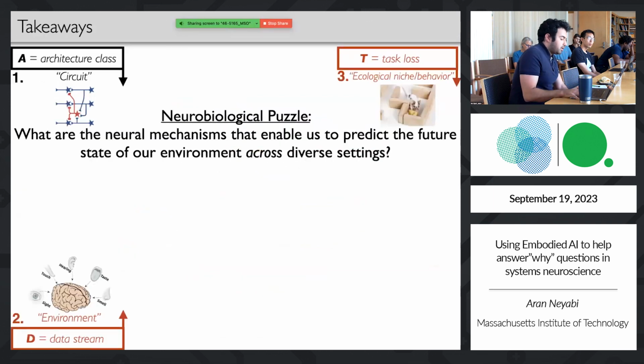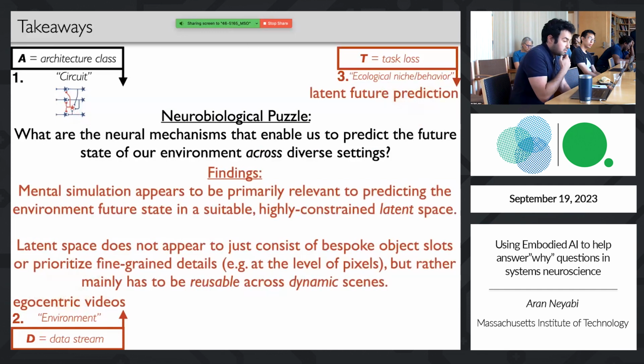So going back to our original question, what might be the neural mechanisms that enable us to predict the future state of our environment across diverse settings? So far, and we're still far from a final model in this domain, unlike in mouse, mental simulation appears to be relevant to predicting the future state of the environment in a suitable but highly constrained latent space. And what I mean by highly constrained is that this latent representation of visual scenes doesn't appear to just consist of fixed bespoke object slots or prioritized fine-grained details, like say at the resolution of the pixels, but mainly has to be reusable across dynamic and not static scenes.